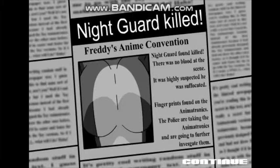Night Guard kill and Freddy enemy in quest. And Night Guard's bound kill in a no blood that says it has a certain intercept. During the points, find the nematrites, the police talking nematrites, and he going to find father and all of them.